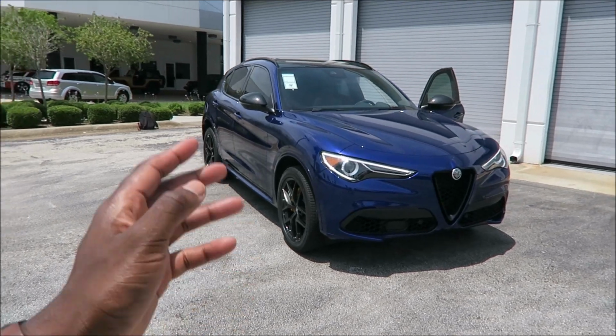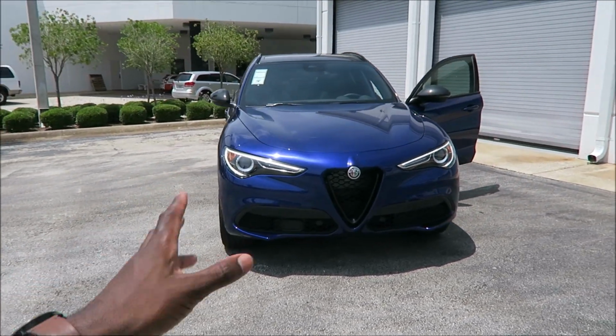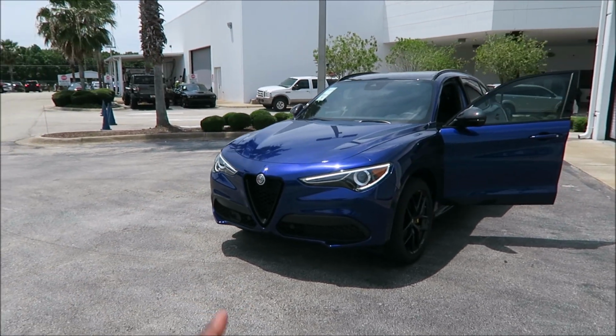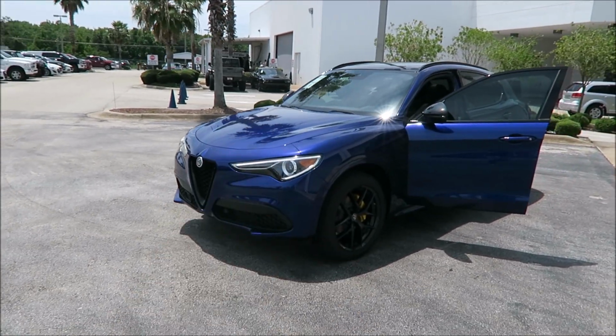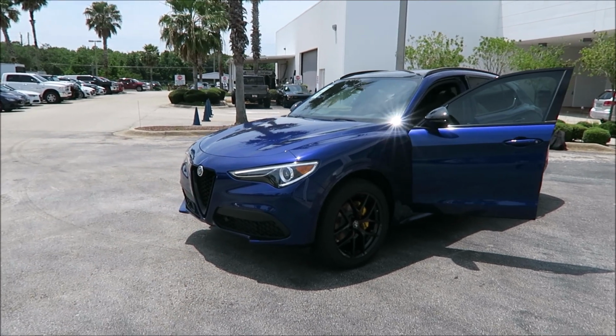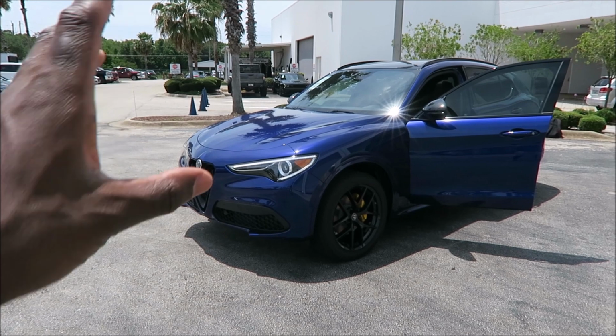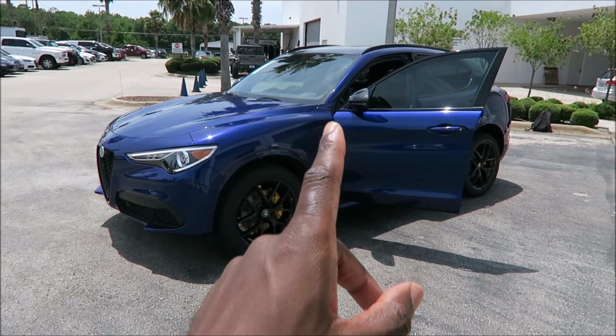Welcome back to the channel, and welcome back to another video where we have our first anodized blue 2020 Alfa Romeo Stelvio Sport all-wheel drive. Yes, that is a handful, or a mouthful, shall I say, on the name here. But with that said, this is the first Stelvio in this color.